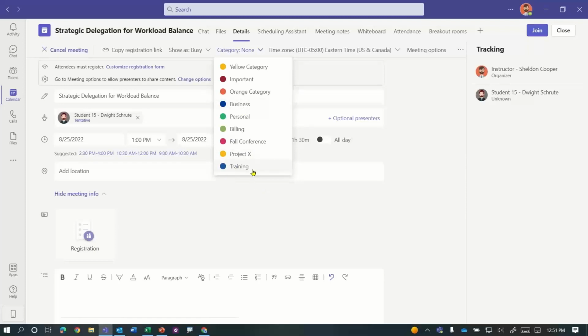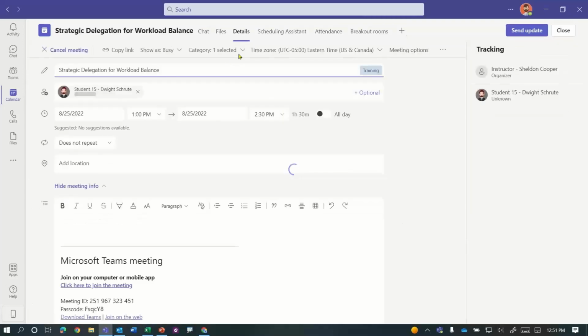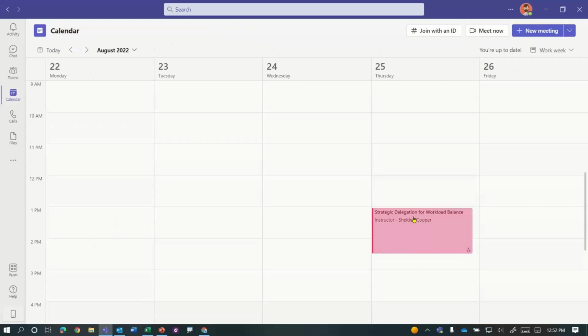So if I say, well, this is going to be training, categorize it, and then close it, and that's it. And you'll notice that the colors will update. So if instead I change that to, let's say, let me remove training, but let me change it to fall conference, notice that's more of a red color. So notice it will update that. I know that a lot of us are visual people like myself, and I like to use these colors to clearly distinguish one type of meeting from another.